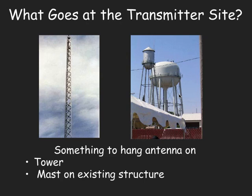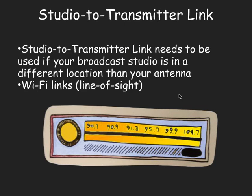All right, so we talked a little bit about putting your antenna and transmitter in a different location than your main studio. And Ana Martina is going to talk about how that works. Okay, so that's what we call the STL, which is the studio to transmitter link. In case your studio is in a different location than your transmitter site, you're going to have to send your signal from the studio to the location where you have your transmitter and your antenna.